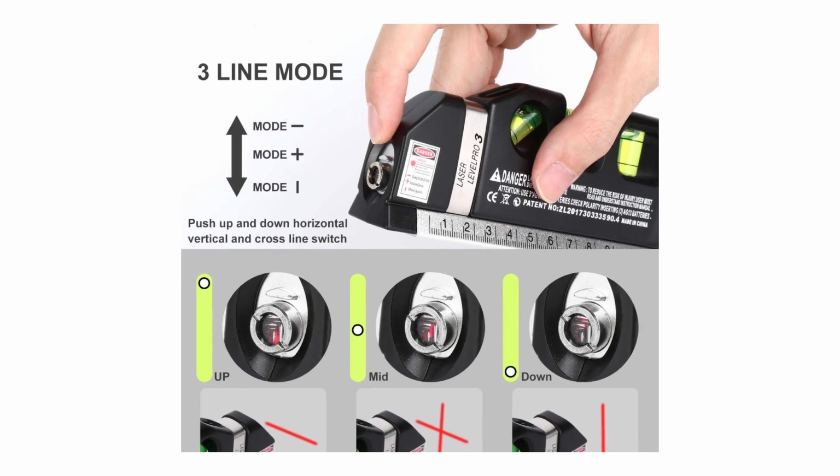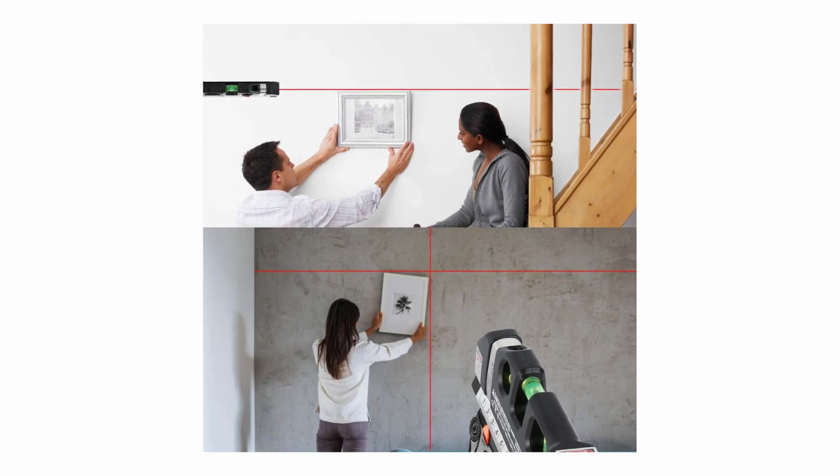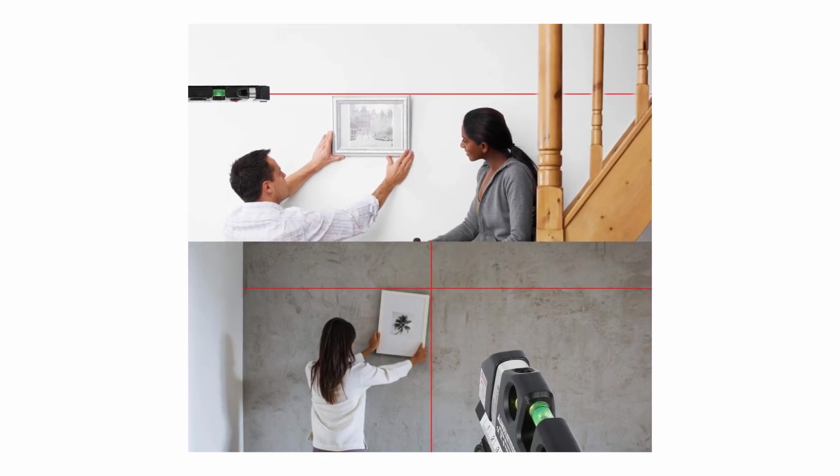Hey guys, in this video we're going to be checking out the top 5 best next level tools that are available on the market for their true quality.